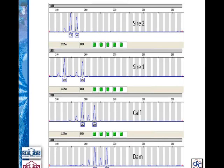But we can see the calf there has two copies, a 262 and a 266, when we look at this particular microsatellite. If we look down at the dam's DNA below, we can see that the dam had, for that particular microsatellite, 266 and 270. So we know that she passes on one copy to the calf. So the calf has inherited that 266 from the dam. We then start to look at the potential sires to see which one of those has a 262, because that's where the 262 has come from, the sire side.